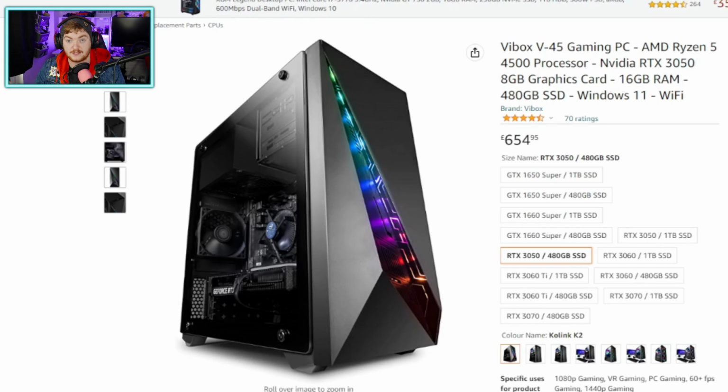This is the most expensive PC that I'm recommending for VR. I think this is a solid VR build. Again, it's the same PC basically, but we are switching out the graphics card for an RTX 3050 8GB graphics card. The RAM, the storage, the processor, that's all staying the same.